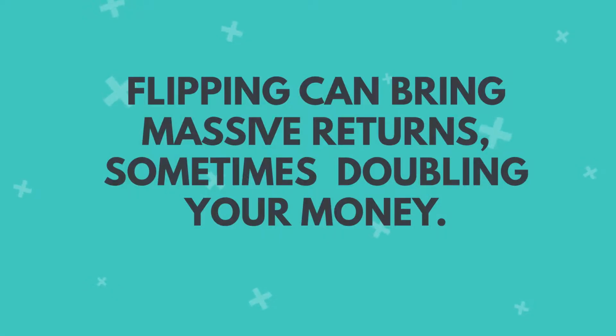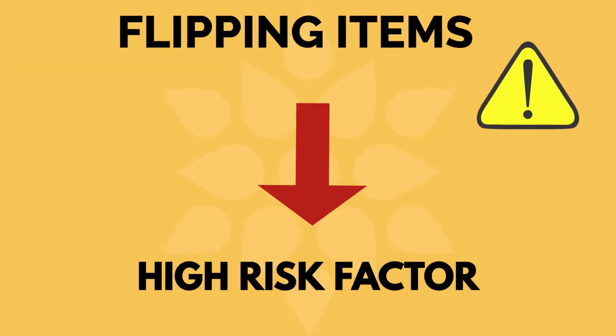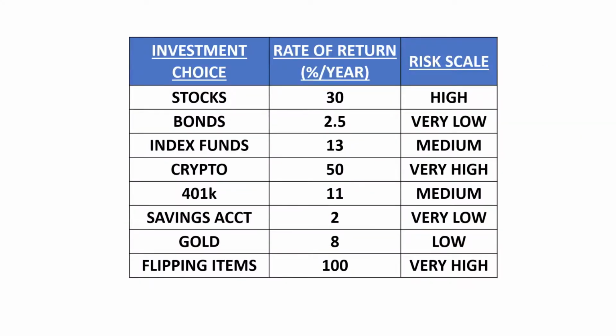Flipping can bring in massive returns if the product is trending or is being practically given away for free. In these cases, it is easy to double your money. However, it comes with a lot of risk as these are unique situations and in most cases rare. Comparing it to our other options, it sits towards the lower part of our list.